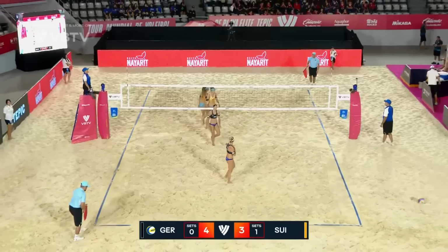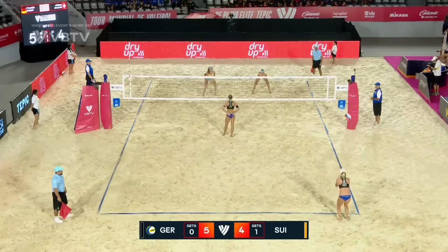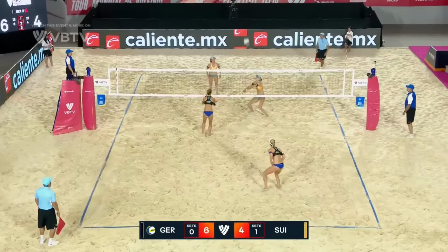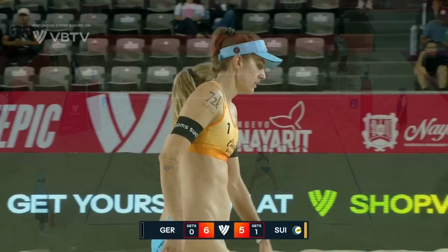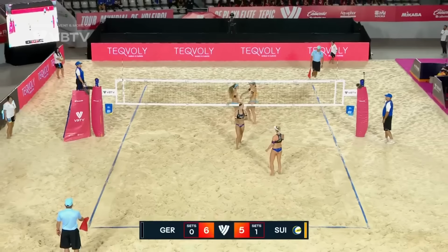Very nice. Lovely high contact. Block's too good that time. Good touch. To get level. Yep, loads and loads and loads of line, but even though still put it right on the line.